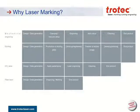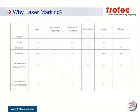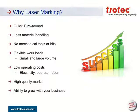In short, the fiber lasers will give us the least amount of work in order to achieve an end product that is marked. In addition to this, the laser leads the industry as far as the marking quality, durability, flexibility, less wear and tear and maintenance as well. So what are the benefits that we get from choosing laser marking?